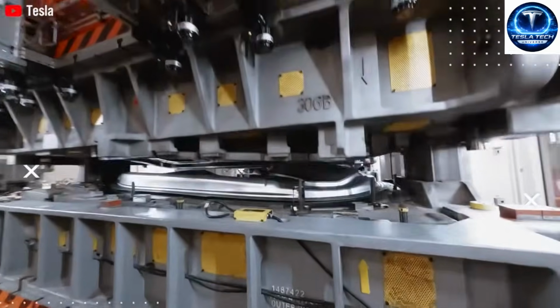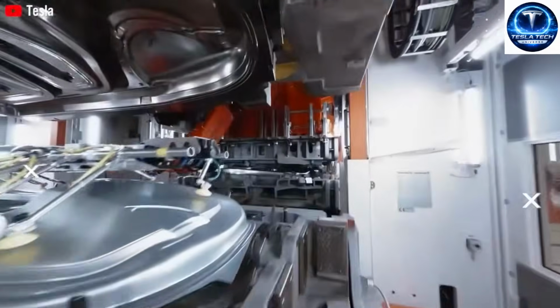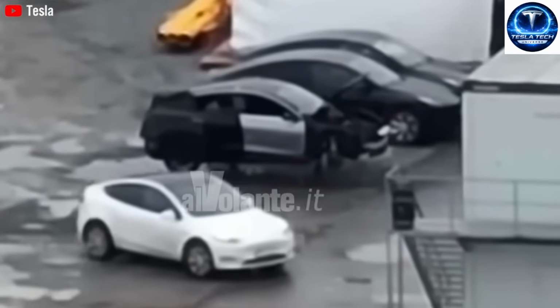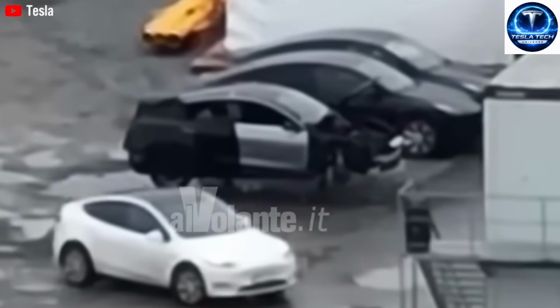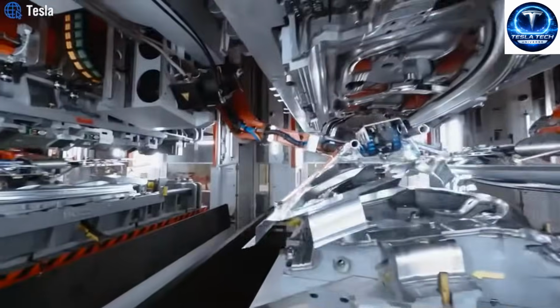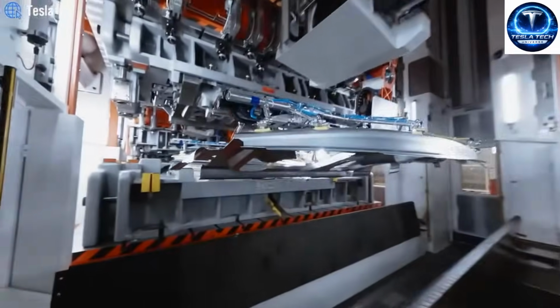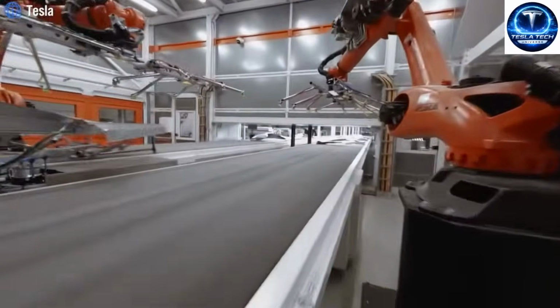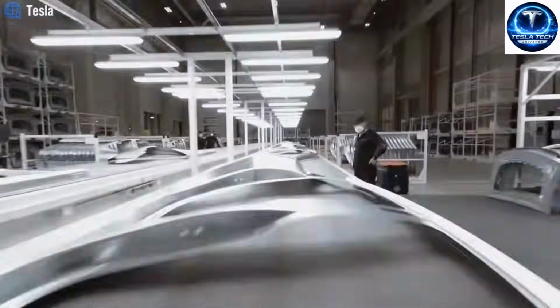Moreover, the Model 2's compact dimensions, approximately 15% shorter than the Model Y, render it particularly suitable for urban settings. This difference in size significantly enhances its maneuverability, thereby simplifying parking and navigation in congested environments. In an effort to reduce production costs, Tesla has opted to replace leather seating with fabric upholstery, eliminate seat ventilation, and transition to a manual liftgate.